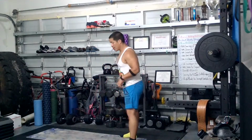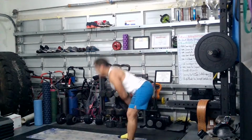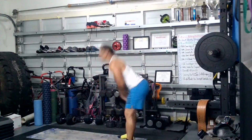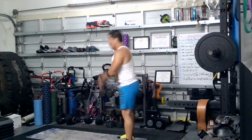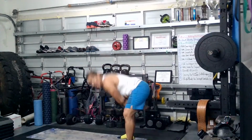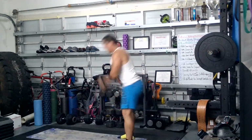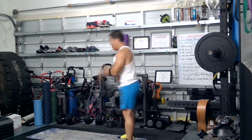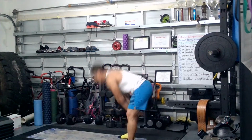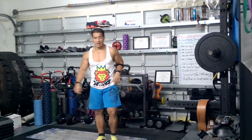We got 15, ready, and reach, squeeze, 1, 2, 3, 4, reach, 5, like you're trying to reach for a wall, 6, notice how my hands go through, 7, 8, 9, 10, let's go 5 more, 4, squeeze the glutes, 3, 2, 1, and shake it off, shake it off.